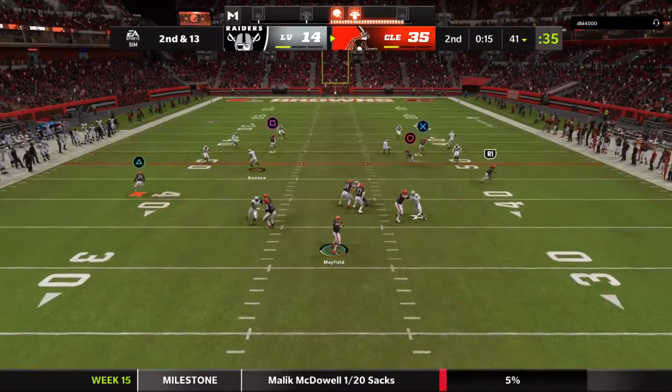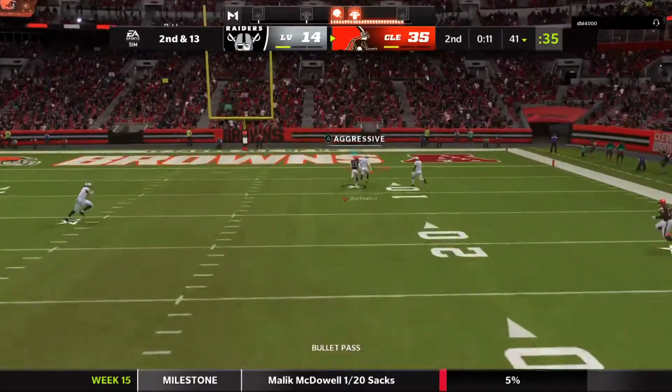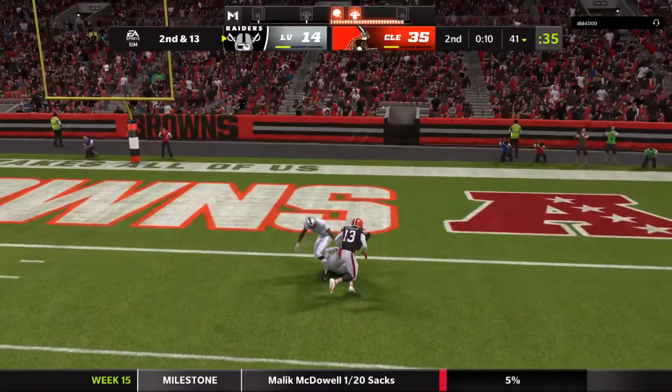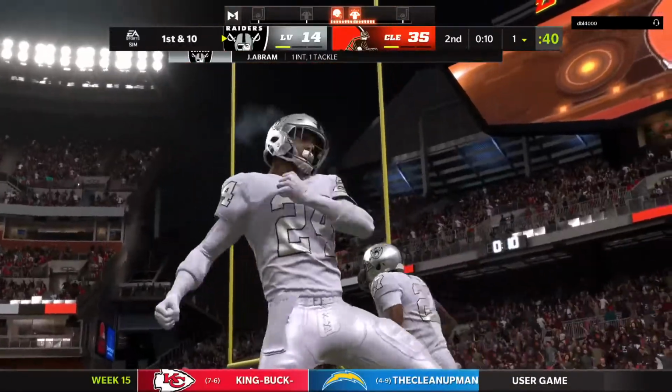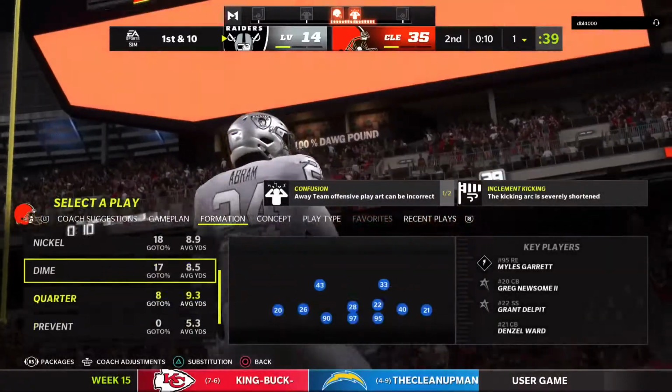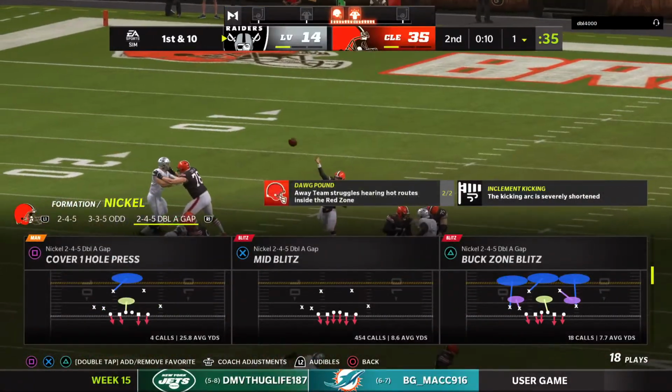After the sack on 1st down, Mayfield. He'll let it go deep for Beckham. Oh, that's into double coverage and intercepted. Jonathan Abram picks it. So the interception there, and Charles, I'd imagine that's something you can maybe live with in December, but not come January.